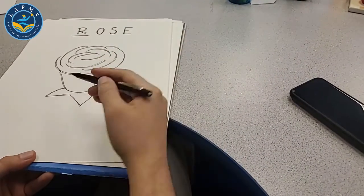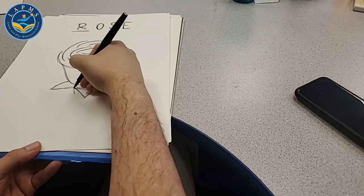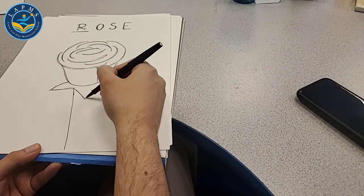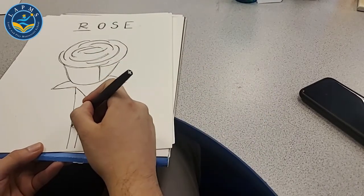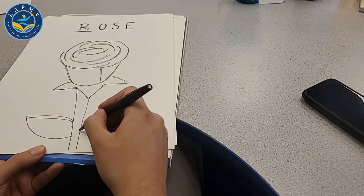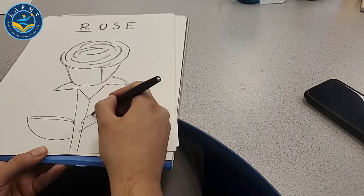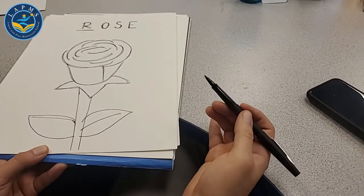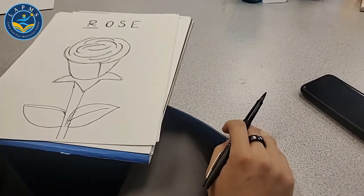Artists. From the sepals, we're going to draw the stem. The stem is super easy. It's just a line from the bottom of the leaves down the paper. We're going to draw another line down the paper. And then we're going to add leaves to the stem. We're going to draw a line from the stem and then a curved line around that line and another curved line around that line to connect the leaves. Wow. And there we have a rose.